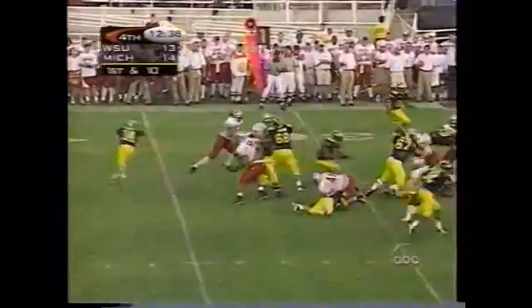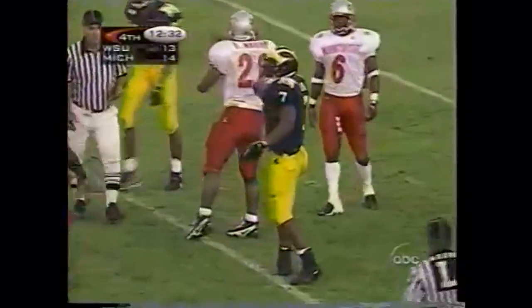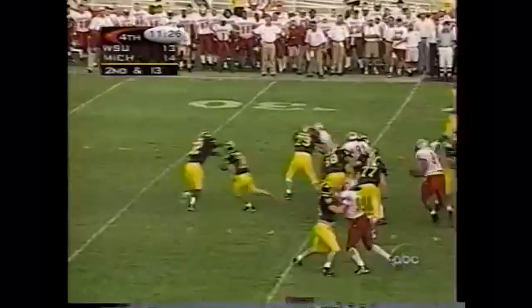That's right. Up the middle. Chris Floyd, the big fullback, 230 pounds, and they're starting to pound on him. A couple of yards. Thomas is back in, the big back. Brian, play action, throws. He's got Truman open. Touchdown.